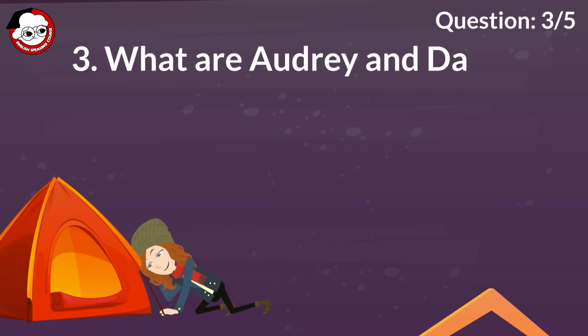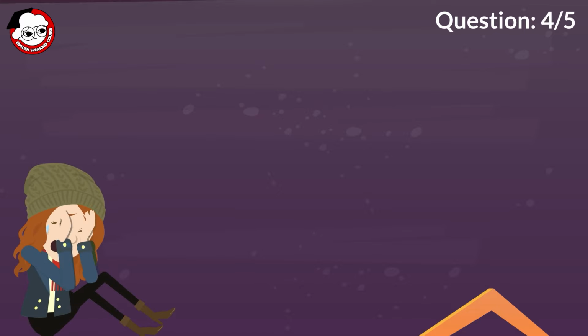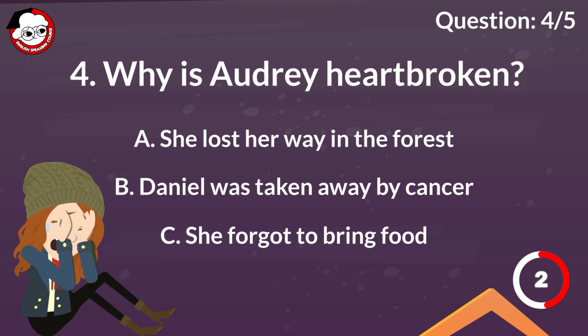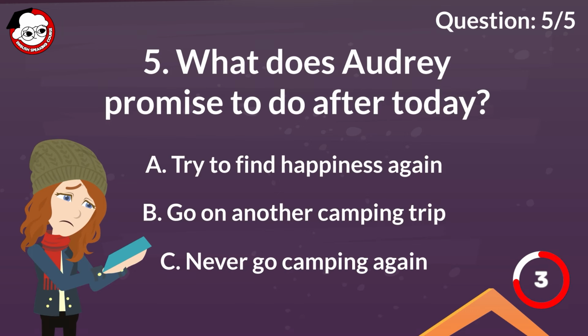Number three. What are Audrey and Daniel doing near the trees? A. Setting up the tent. Number four. Why is Audrey heartbroken? B. Daniel was taken away by cancer. Number five. What does Audrey promise to do after today? A. Try to find happiness again.